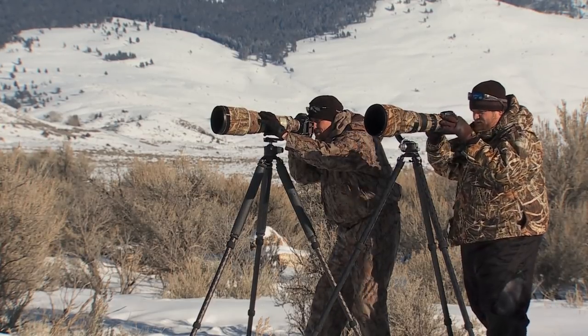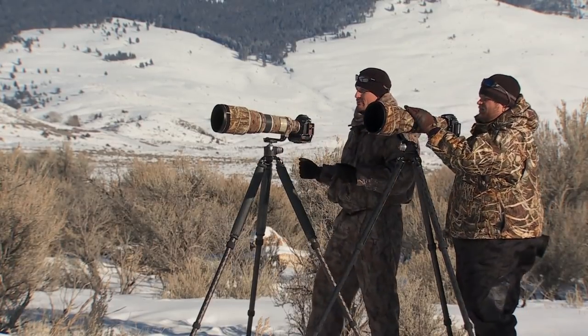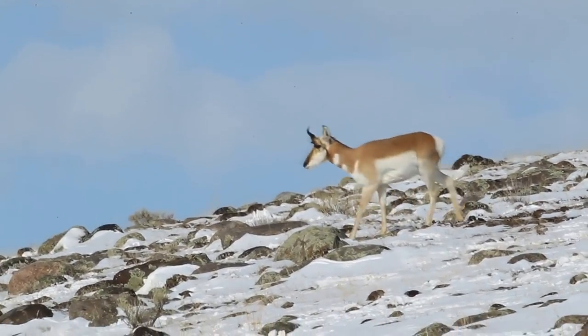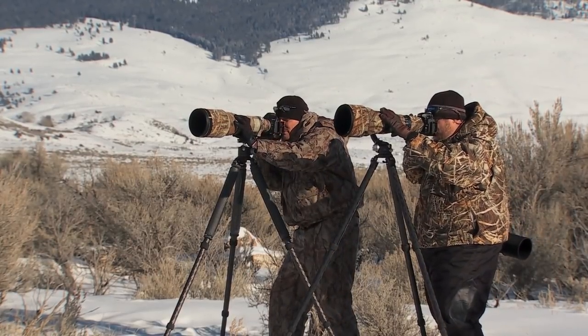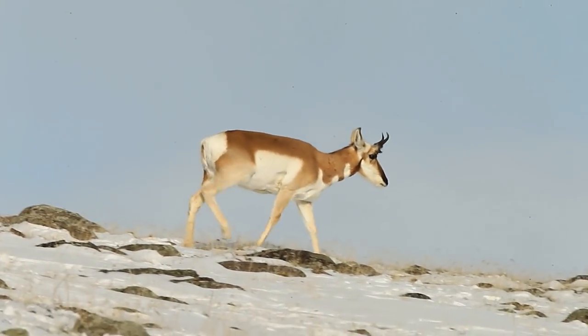And with these guys, they're pretty much just grazing, so you almost have to wait to let them do something interesting or get near some kind of interesting background to add compositional elements to your photograph. Yeah, we've got a little buck coming in here on the left. Pretty animal, tell you what.